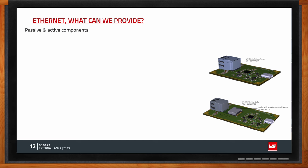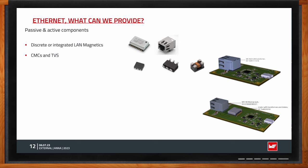And to get successful Ethernet communication, you need some special parts. First, you will need some discrete or integrated LAN magnetics. They are also used for functional safety. So if you have pretty long cables with DC currents flowing over them, then this insulation will help you to provide more reliability overall. Additionally, we also provide the combo chokes and TVS diodes for high frequency signals. The TVS diodes provide pretty low parasitic capacitance, and combo chokes provide pretty low stray inductance. They are perfectly suited for the high-frequency Ethernet signaling.